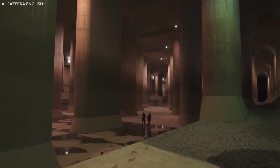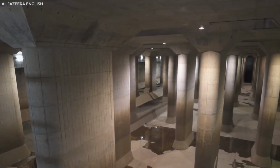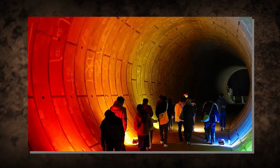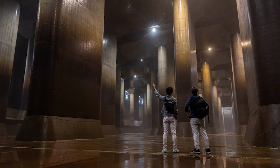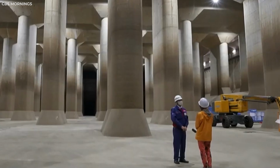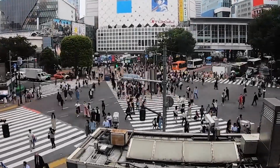Photography buffs appreciate the dramatic setting, capturing images of giant concrete columns soaring upward into a dimly lit ceiling. The serene atmosphere, combined with the scale, gives visitors a sense of stepping into a sci-fi film. This unique draw sets Tokyo apart from other vacation spots, blending practical design with an unexpected dose of futuristic flair. For anyone curious about how big cities face climate challenges, or those simply seeking a once-in-a-lifetime spectacle, the underground temple tours offer an unforgettable experience beneath Tokyo's bustling streets. Many leave inspired by Tokyo's bold solutions.